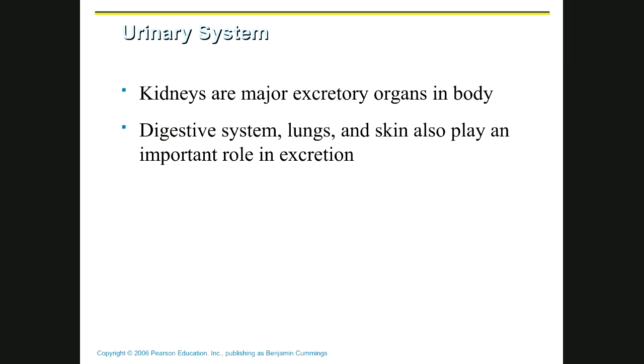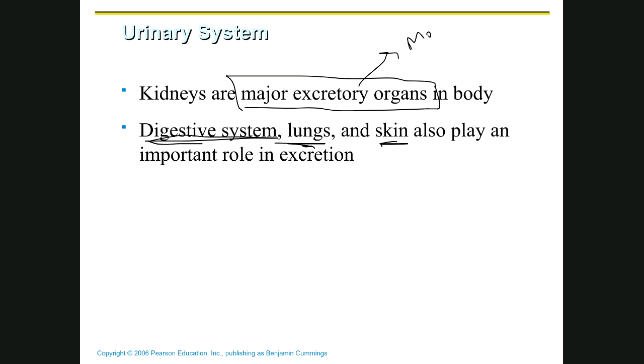So let's look at the urinary system. The urinary system is the major excretory system in the body, but it's not the only one. We excrete with the digestive system, we excrete with lungs, we excrete with skin, but this is the one we're going to have the most control over. So it is the major excretory system in the body.